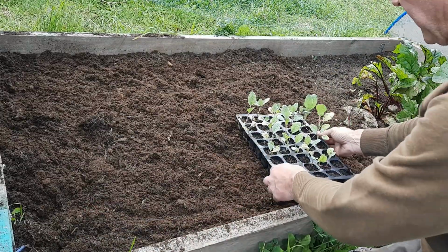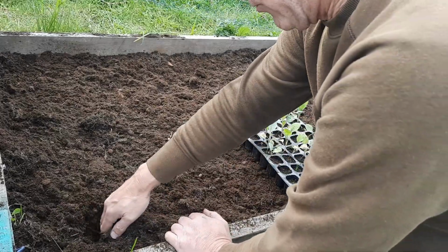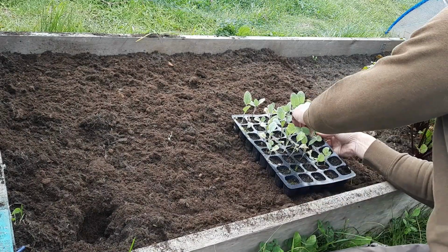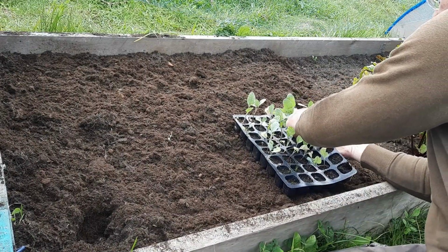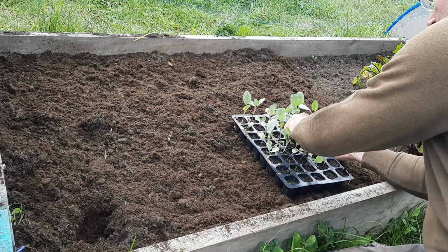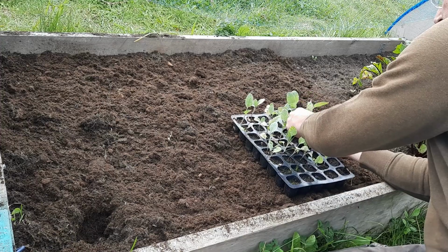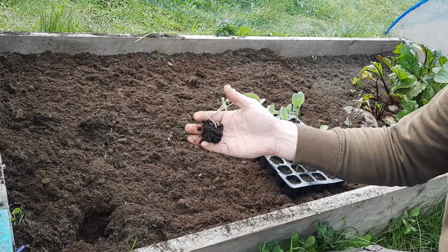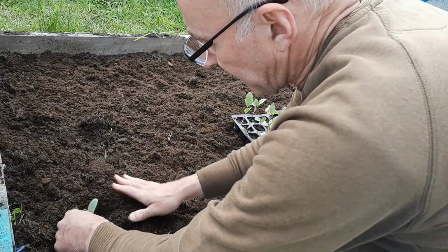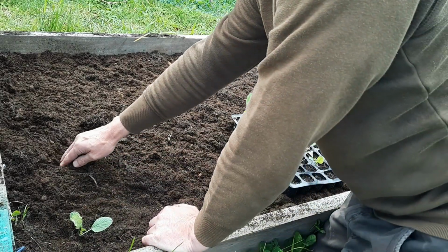Okay, so I've pulled the cauliflower seedlings out. As I say, I'm not quite sure how well these are going to take, but there's been a fighting chance. The soil is a little bit wet in these plugs, but I think I can get them out. So we're just going to pop those in. They're going to need a fairly decent water because this is bone dry in here.